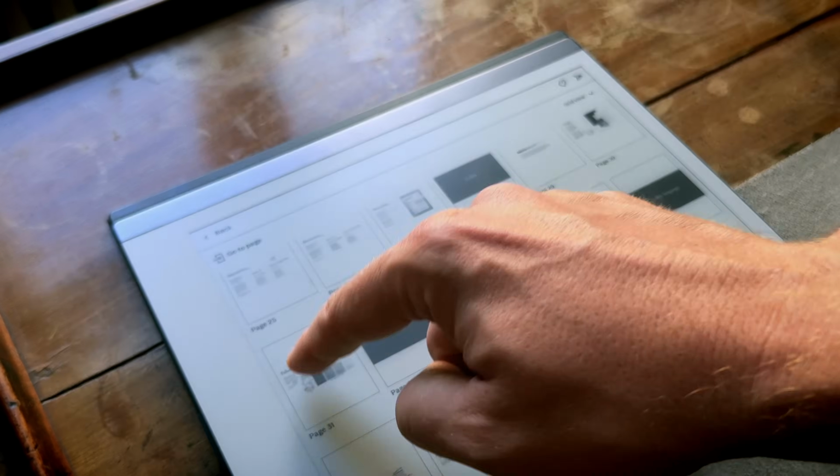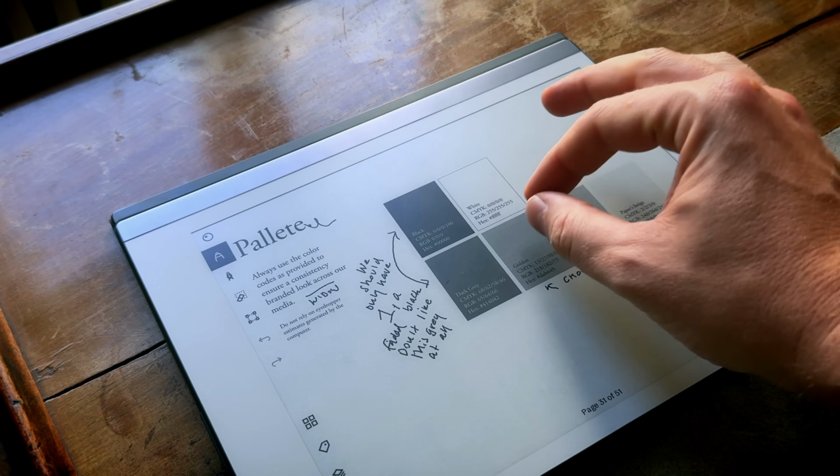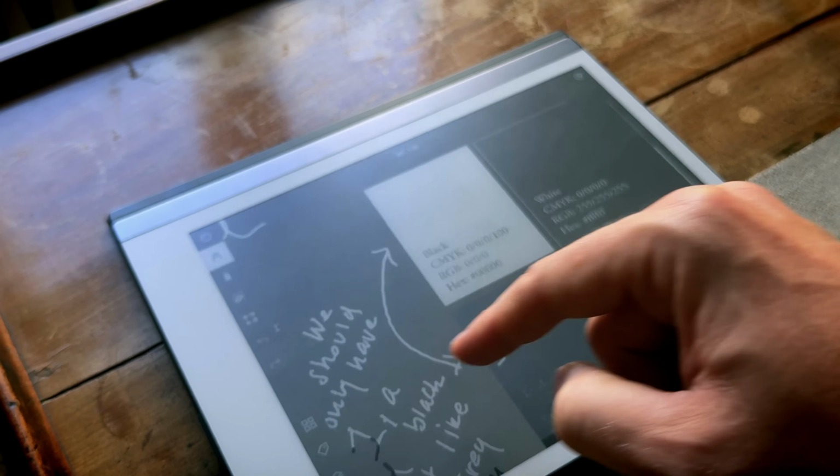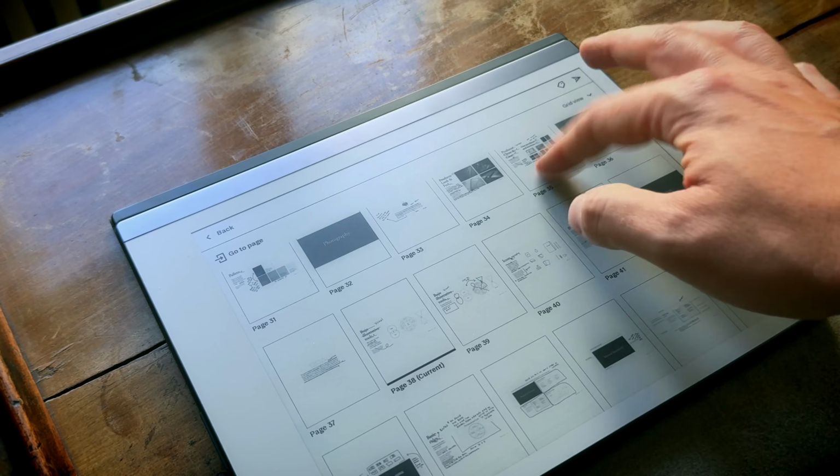When using a notebook, I move around a lot. I flip between pages, often holding open one page in order to reference it while I'm writing on another. This was just not possible on the reMarkable.